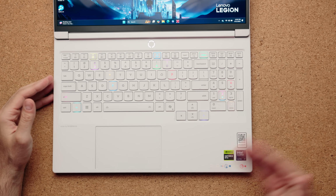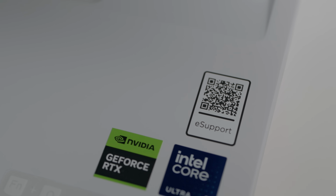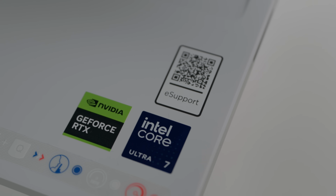But we gotta talk about the one thing that Lenovo still can't get right. It's the sticker placement. Like, their sticker guy, the one guy that does all the stickers on all laptops, look how he put the eSupport sticker. Like, it looks like the Leaning Tower of Pizza.